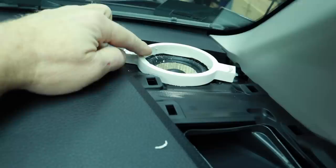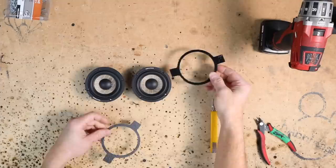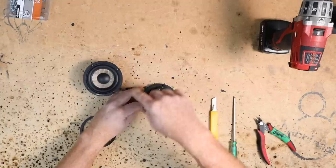Now all we need to do is go ahead and router off two more of these out of some 1/8 inch. So now we have the two speakers with the two mounts. What we wanna do is line these up, flip them over, drill our holes, and then screw them in from the bottom so that they're mounted like this.